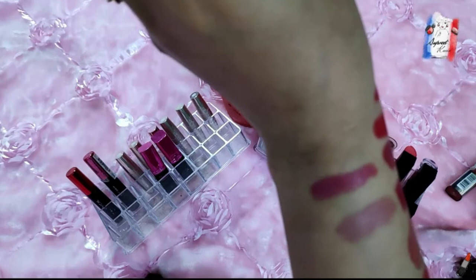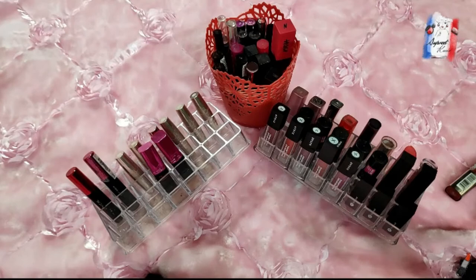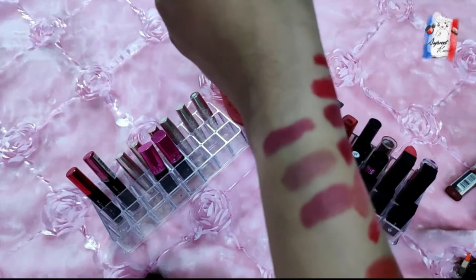And the next one is Chocolate, which is a very beautiful nude shade. Pinky, browny, a beautiful shade it is.